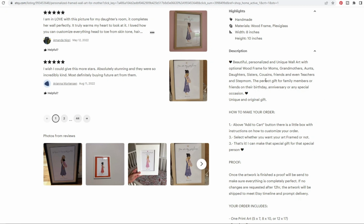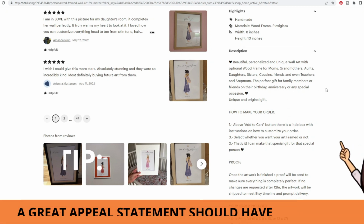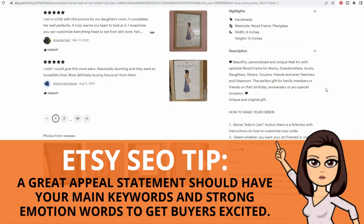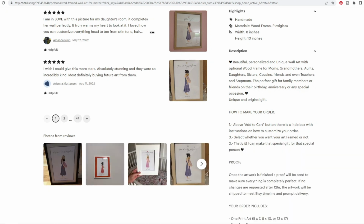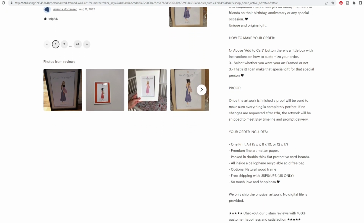So I might move the second sentence up to the first one. But they've really done a good job. They've gotten a lot of keywords into a couple of sentences that include really exciting, emotional words like beautiful, personalized, unique, the perfect gift. So they really do capitalize on those emotional words. The rest of their description is pretty clear.